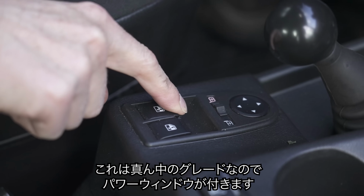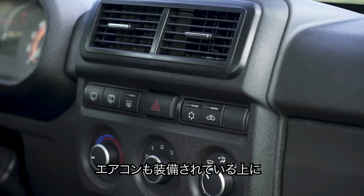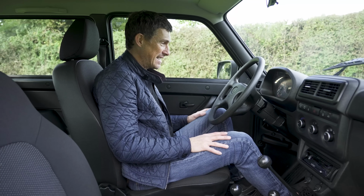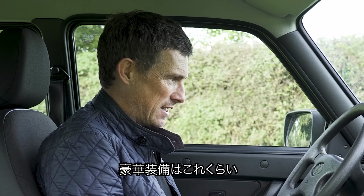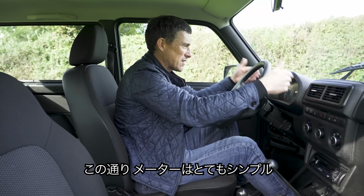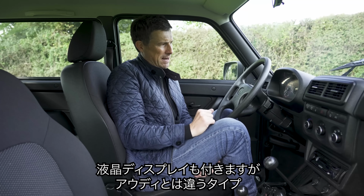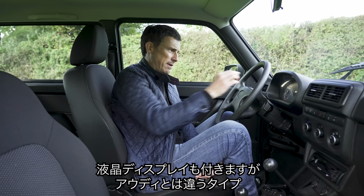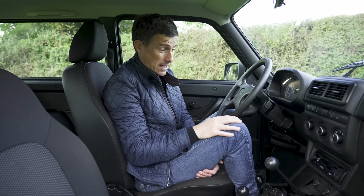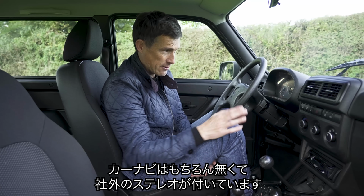So we have electric windows. There's also air conditioning and heated front seats. That's insane. That's about all the luxuries you got though, because look at this. Very simple dials. I like the orange font, that's good, it stands out. And you do have a digital display, though it's not a kind of Audi digital display, it's just more like a 1980s Casio watch. There's no satellite navigation in here, just an aftermarket stereo there.